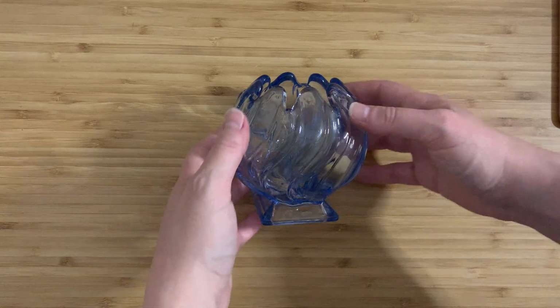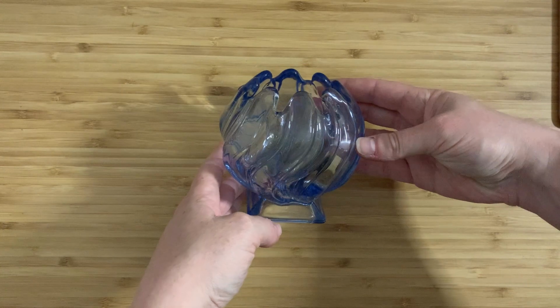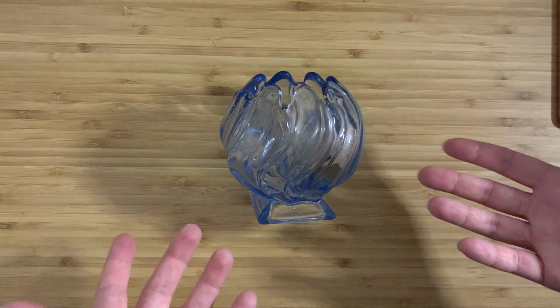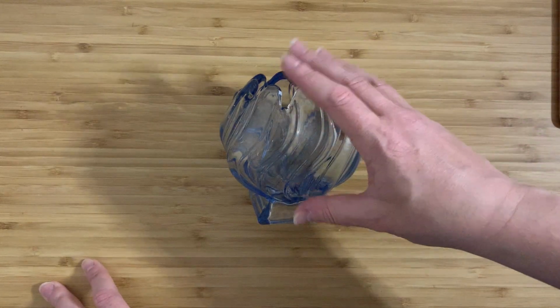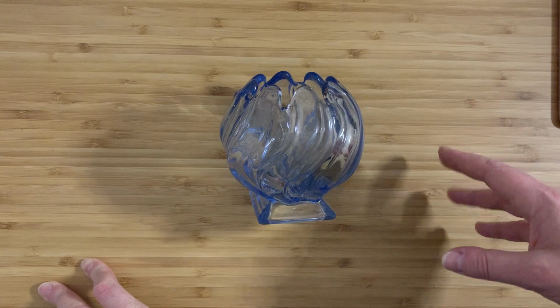So for the time being, I'm probably going to be keeping this until I can figure out some more about it. Eventually I'll probably sell it for whatever I think it's worth. It's incredibly nice, but it's pressed glass. Again, I'm trying not to collect too much glass. I'm going to run out of space.